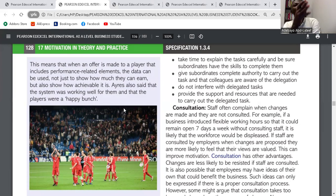Okay, give subordinates complete authority to carry out the task, and make sure that colleagues are aware of the delegation. So when I give you the authority to act on my behalf, I should make sure that your colleagues know that you are acting on my behalf, so that they can accord you the same respect they accord to me. If not, you gave me power to do something, you gave me authority to do something, but I cannot do it because they are not cooperating. So you must ensure that the colleagues or the rest of the workers cooperate with that person, so that would allow him or her to carry out his functional task.